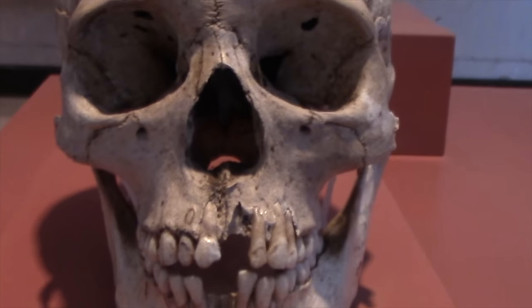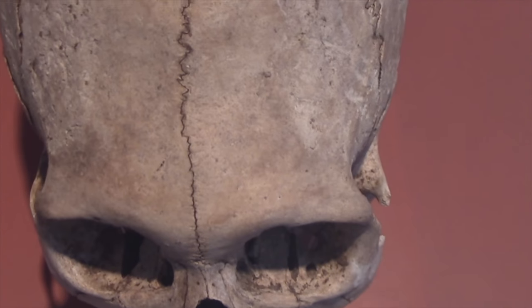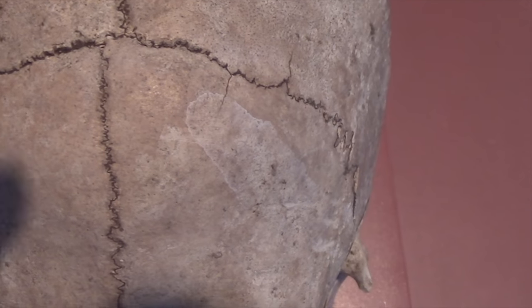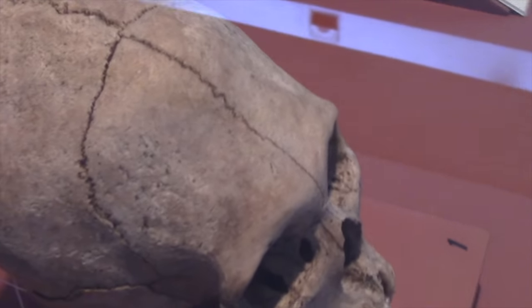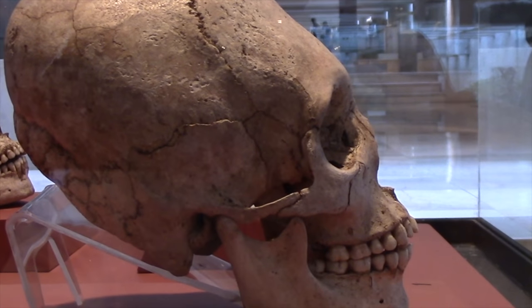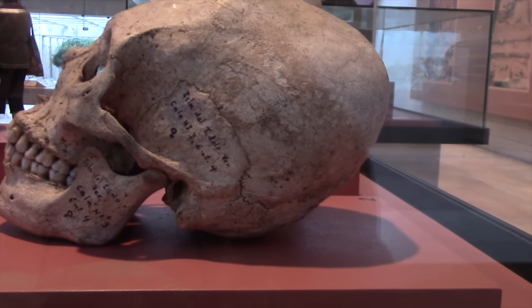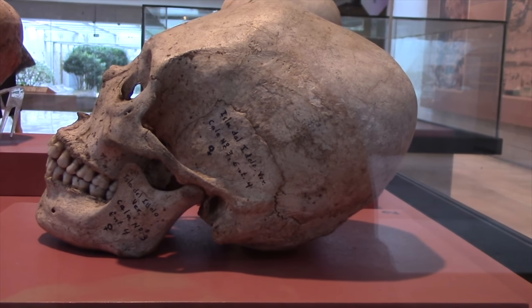Then we have this one. You can see it has an extra suture going from this suture forward. And you can see the shape is clearly altered. And here again from the Island of Idols, 900 AD to about 1521 AD.